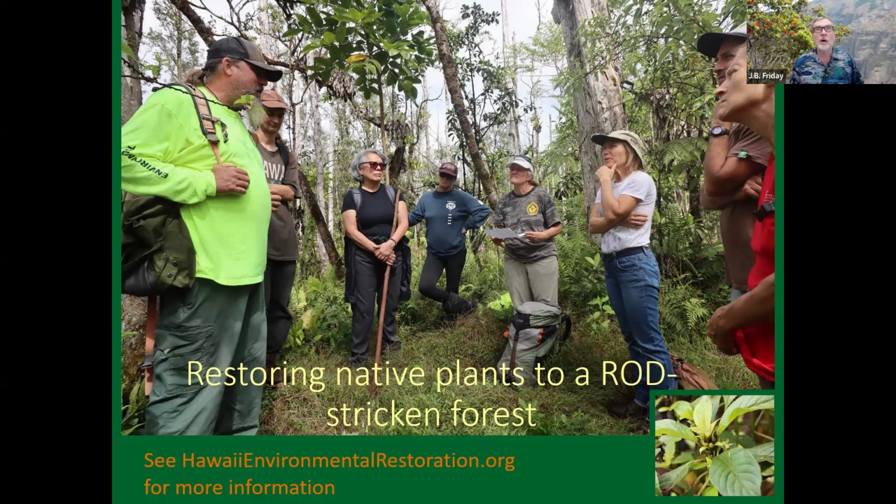So it is not going to restore it to the original conditions, although this would be a great place once we start getting disease-resistant ʻŌhiʻa to plant it out. It's not going to restore it to the original conditions, but it is going to be a native forest. And the cool thing about that is it's a community-led project. There's the website, HawaiiEnvironmentalRestoration.org. They do have some funding from the Rare Plant Program to fence it.